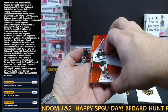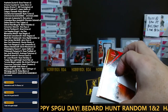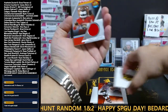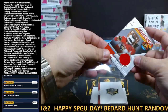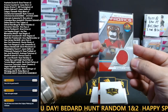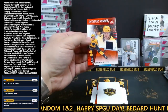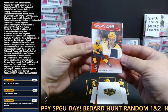Oh, we might have an autograph, the gold stuff, whatever it was. What was it called? Deep Cuts. We have a Deep Cuts autograph, I think. Another nice one there. This one goes to the Panthers. Mascot jersey. Stanley the Panther. Going out to the Florida Panthers. Brad, that is yours. Brad Grice. Igor Afanasyev, rookie jersey for the Nashville Predators. Another one for the Preds.